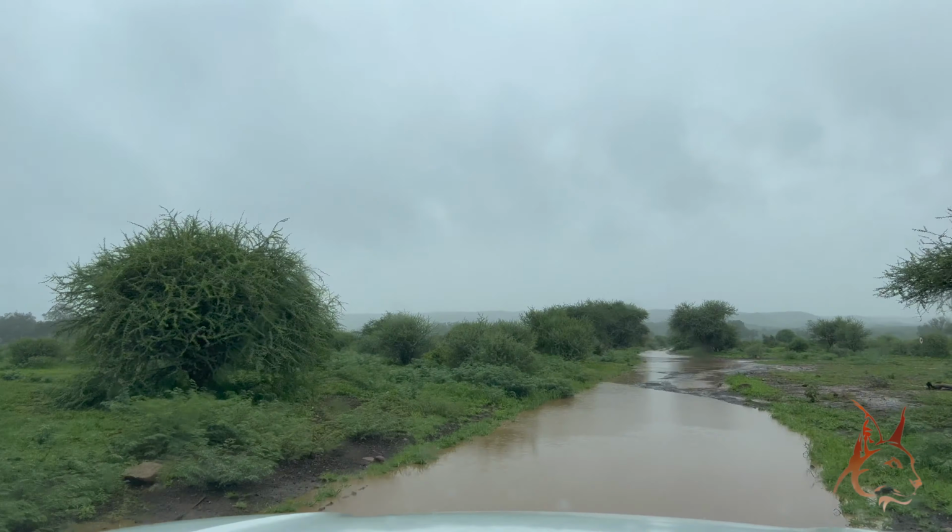We finally managed to negotiate the undrivable part of the road and stopped more for birds.